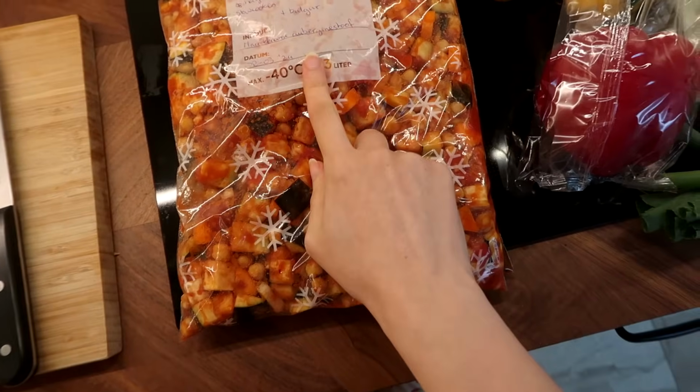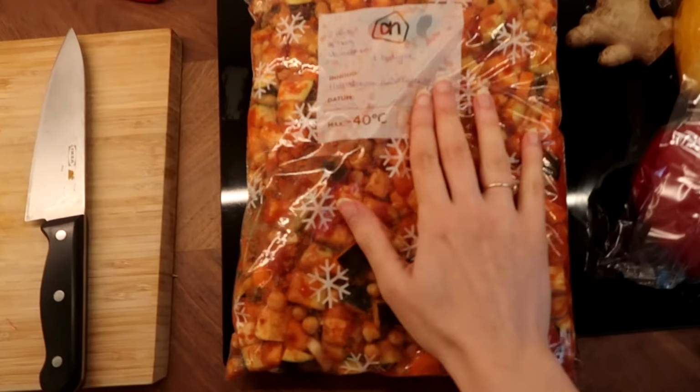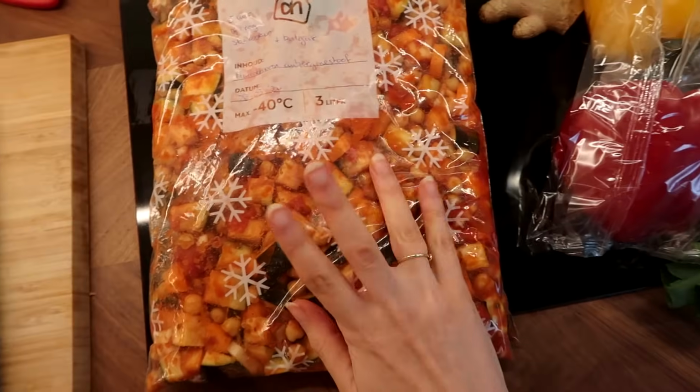Alrighty, next set of done bags is done. Moroccan eggplant stew, 5 hours on high. I put bulgur. The recipe says rice, but I'm sorry, that is just wrong. This needs to be served with bulgur or couscous, whatever we have. But yeah, these can go in the freezer.